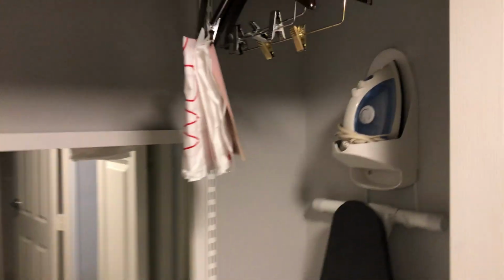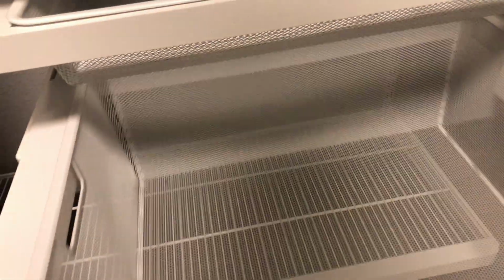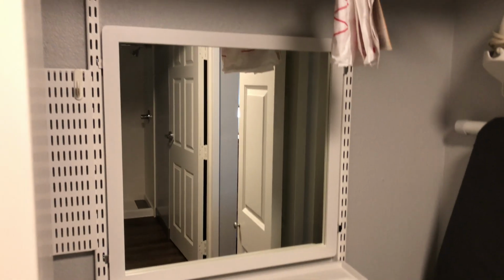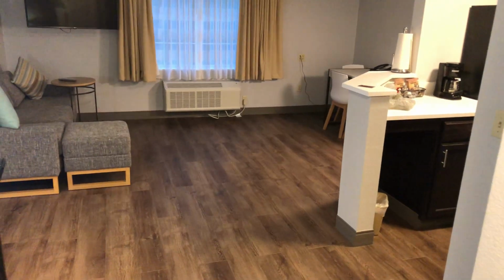So coming into the room, we have a breaker panel, closet, and inside the closet we have an ironing board, hangers, shelf way up at the top, some more hangers. And these are like little storage drawers. It's actually not a bad closet. And this being an extended stay, I guess they have extra things that they normally wouldn't have in a regular hotel room.